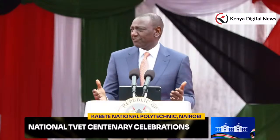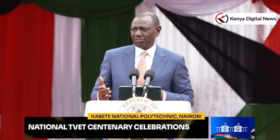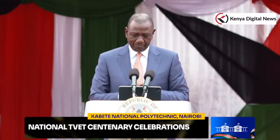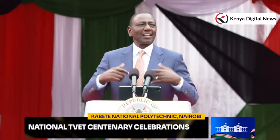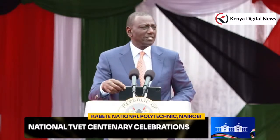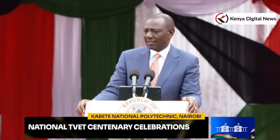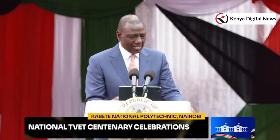And there's need for a framework, and I'm very happy that many institutions around Kenya, many TVET institutions, are now implementing that program on recognition of prior learning as a government policy that then gives opportunity to many people to be certified and for them to be able to have the requisite papers to further their careers.